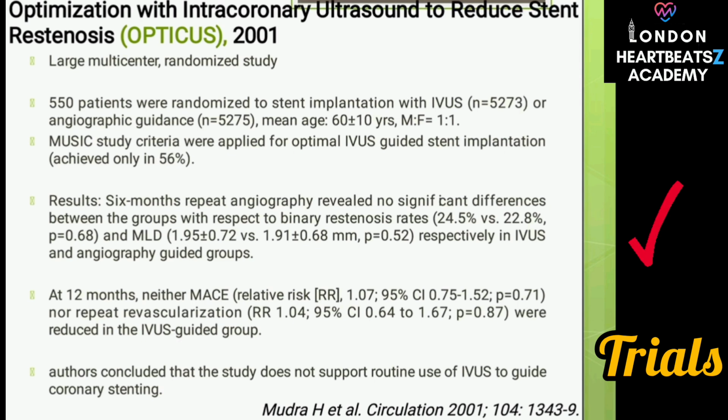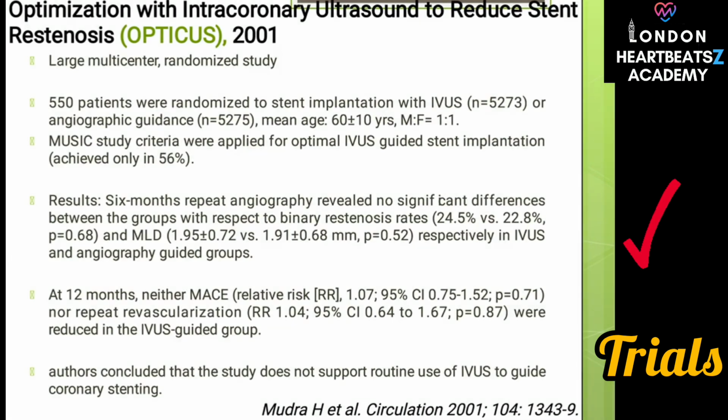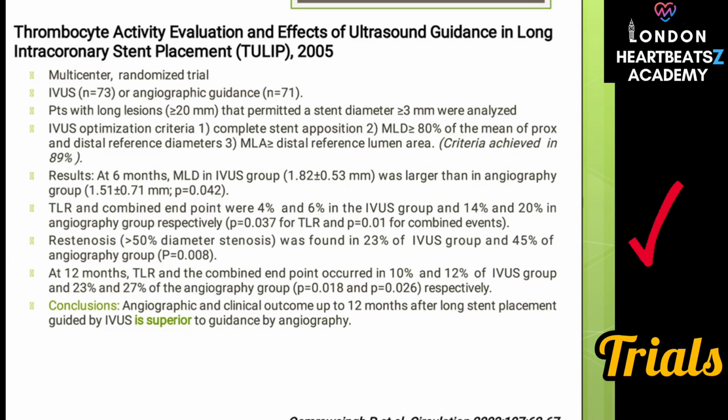Let's move on to the thrombocyte activity evaluation and effects of ultrasound guidance in long intracoronary stent placement, or TULIP, study from 2005. This study specifically focused on the placement of long stents. Did IVUS show a more pronounced benefit in this particular clinical scenario?